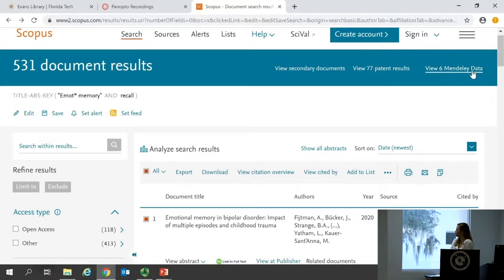And then last, Mendeley data. So is anyone familiar with open access, open research publishing? Some mandates for open publishing are that you also have to make your data sets open and freely available online. Mendeley data is a way to do that. So you can link out to see the data if you would like to.